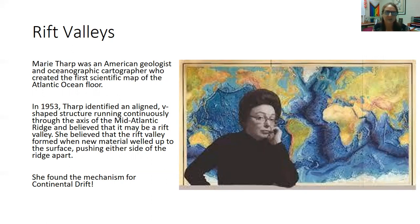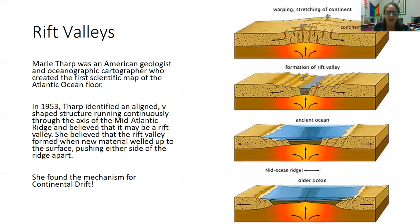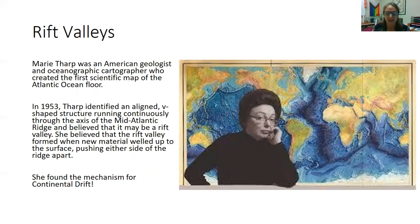And in 1953, through the maps that she created, she identified this V-shaped structure that seemed to go along a mid-ocean ridge in the oceans. And the one that's easiest to see on this image is the one that runs along the middle of the Atlantic Ocean. So in this map that she created, you can see that dark blue ridge that runs all the way up the middle of the Atlantic Ocean, that mid-ocean ridge.